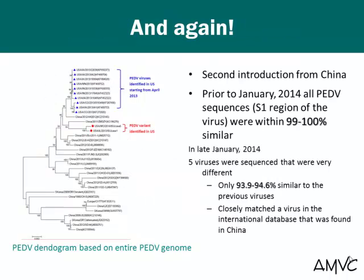Following that first introduction of the first PED strain, we had a second introduction. The first strain was identified in the spring of 2013, and then in January 2014 we identified a second strain of PED. So whatever the method of its introduction is, it was still occurring, and this strain is only 93 to 94.5% similar to the other strain. So there are a couple different PED isolates circulating around the U.S. now.